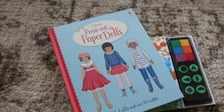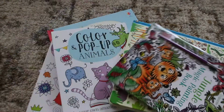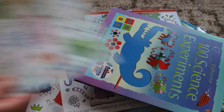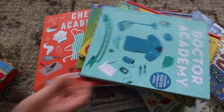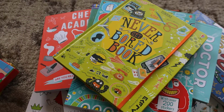So this is just a snapshot of the many different options that there are. Again, there's so many. Definitely something for any kiddo in your life who's looking for something to keep them preoccupied and avoid some screen time.